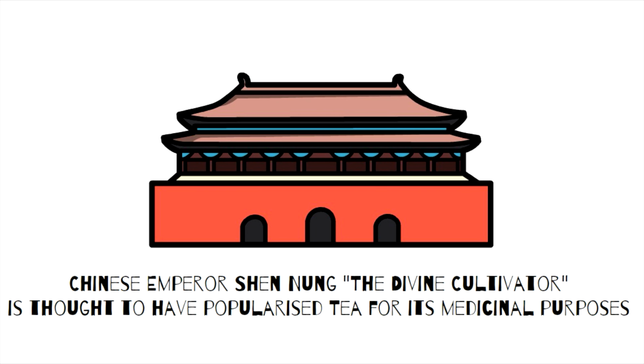Whilst it's true that they all come from the same plant, there are loads of different varieties found all over the world. English breakfast tea is the most commonly consumed tea in the UK, and it's actually a blend of a number of different teas, and that blend changes, which is why you get so much variation.